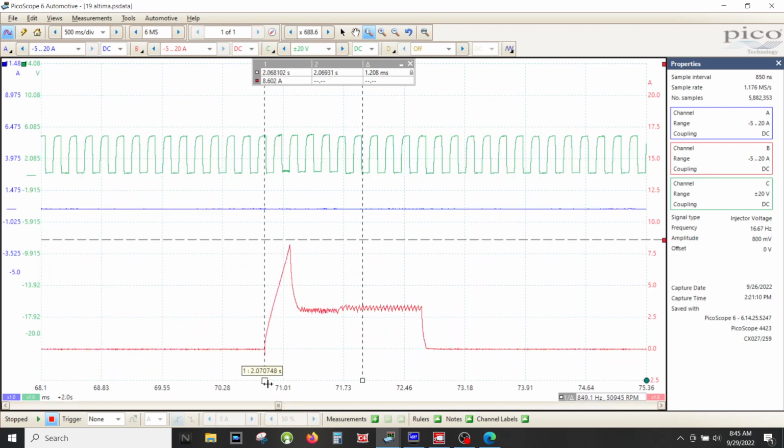Seems to be doing good. All right. This thing has lengthened the pulse width. Multi-port engines or port fuel injectors depend heavily on the length of the pulse width.